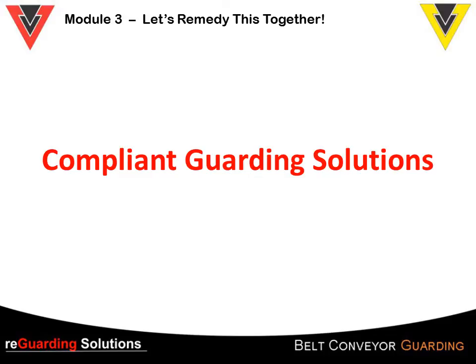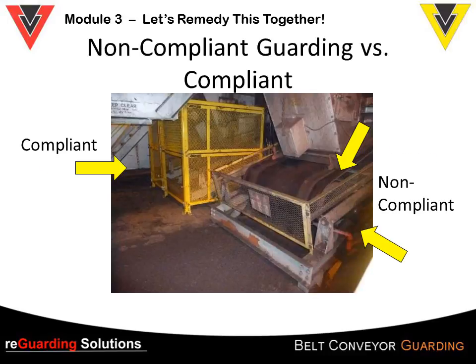Here, the picture on the right is an unguarded tail pulley with many exposed dangers. I don't think I need to list them. They're quite evident even to the untrained eye, as long as you keep the AUTO acronym in mind. Constructing the barrier guard on the left not only solves all of the compliance issues, but it solves the maintenance headache as well. Proper guarding does not just protect the worker from hazards.